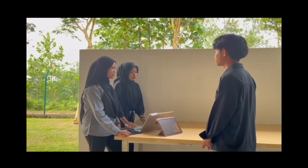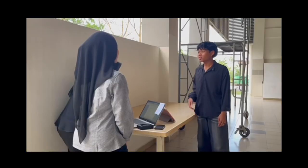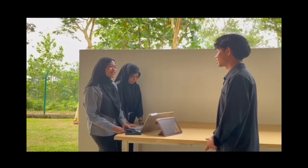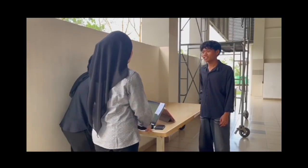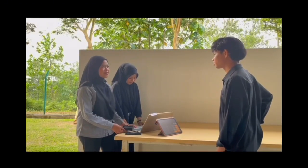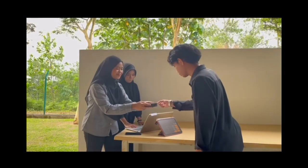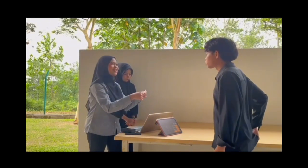Your membership registration is successful, sir. You will receive the promotional price today. That's great. Thank you. How would you like to pay, sir? By card or cash? Card, please. Is an international card accepted? Yes, sir. International cards are acceptable here. Please tap here, sir. Thank you, sir.